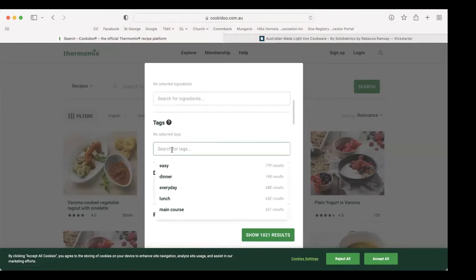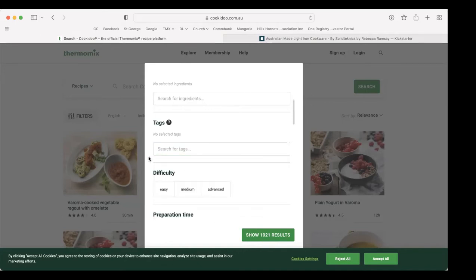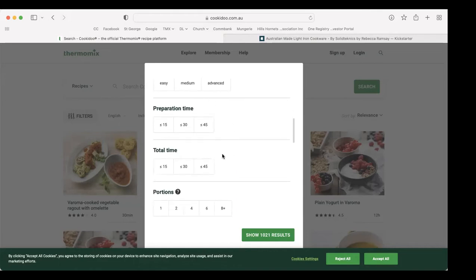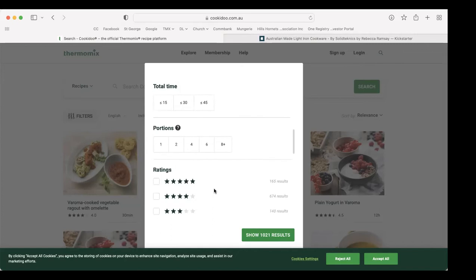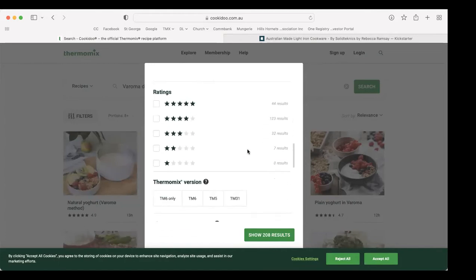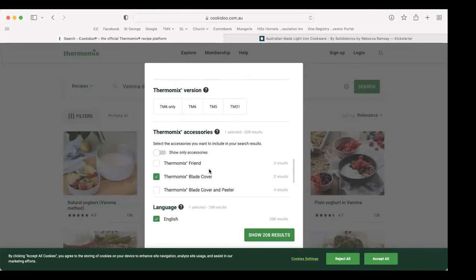The other thing is you can use a tag. So you could be like gluten-free or dairy-free or whatever tag you want it to have. Difficulty level, I wouldn't worry too much about difficulty level. I think everything's fairly easy. But the one I wanted to show you is the portions. So if you're entertaining or if you have a bigger family, you can filter out all the recipes that particularly have 8 or more portions. You can also filter by ratings.